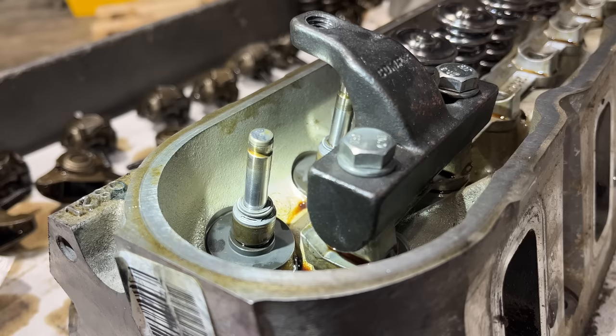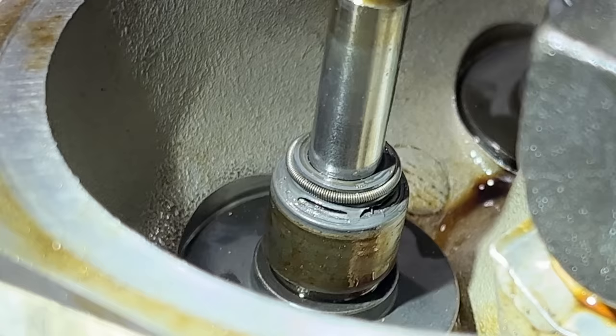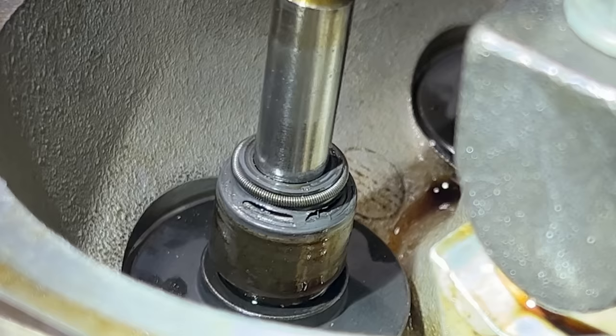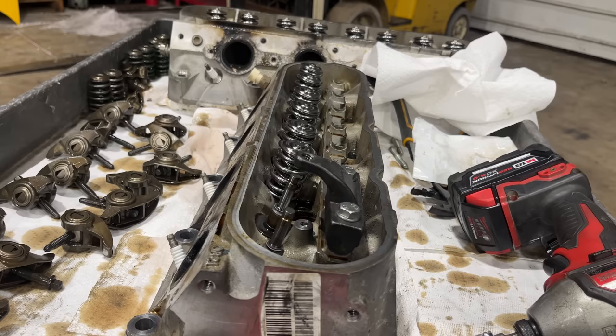So unfortunately, one common problem with the LS valve seals: they do make tools to install them, but it is possible, doing it the way we're doing it and using the tools, that you can rip them. They basically hammer in place, and you can see that one has some rips on the bottom. And unfortunately, it was literally the last one that was being installed. So we're gonna continue making as much progress as we can, but we are gonna have to hit up BTR and get another seal kit.